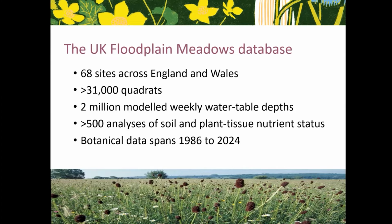So as well as all that botanical data, we have hydrological data from models of these meadows, where we feed in the met data, the soil data, and data of levels in the surrounding watercourses, and simulate what the water table is doing under the entire site. Then on top of that, we look at some of the chemistry in terms of nutrient availability in the soil, and also the nutrient content of the tissues of the plants to look at nutrient budgets. As I said, we started the work in the Somerset Levels, but are now nationwide.